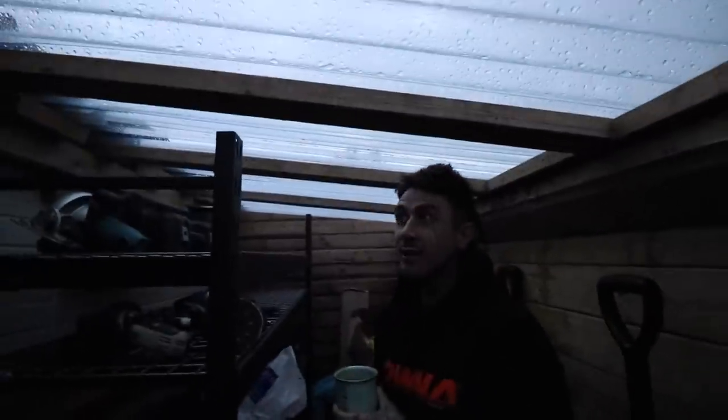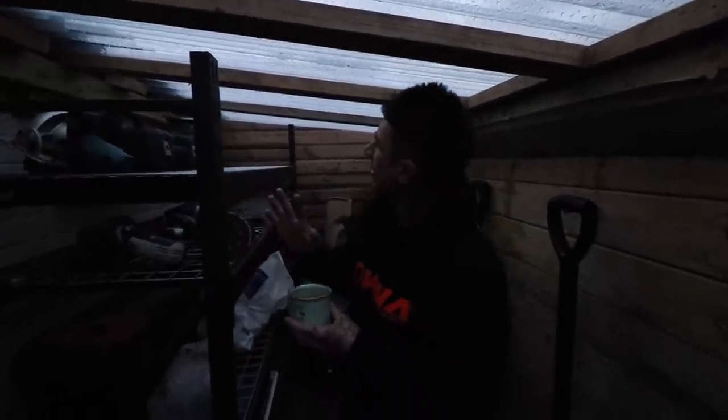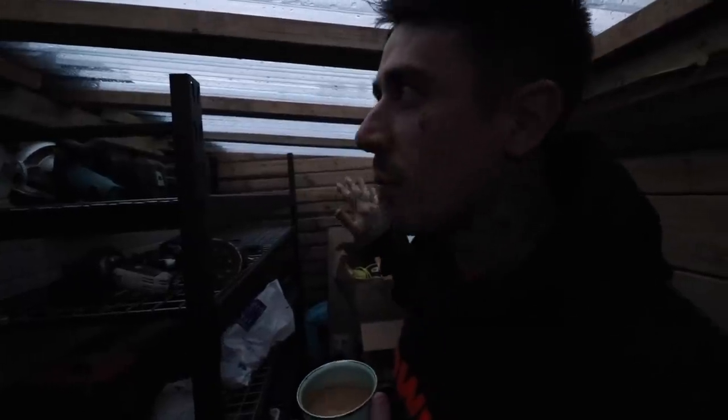Oh, it's looking dry in here. It's looking dry. Basically, I put the clear roof on in the end. It's not too bad. I would rate it a solid 1 out of 10. Anyway, the lean-to is in. The racking has been moved to the back of the garage. And we have all the tools, bits, pieces. Maybe one day we'll put a bedroom in here.